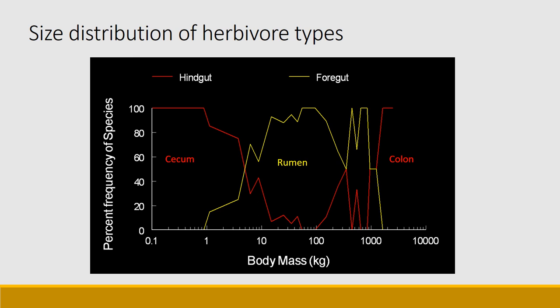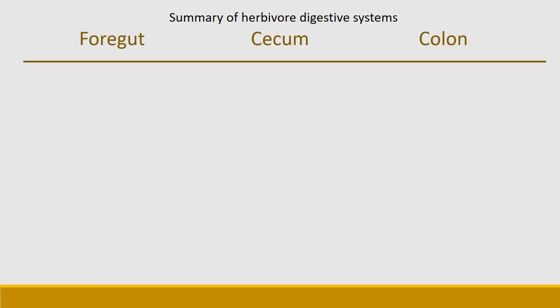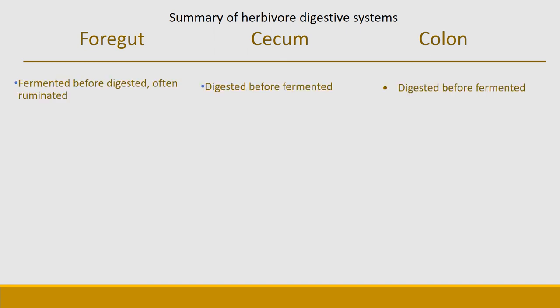And I think there's a little bit of a review slide here in a second. We can go through why the size distribution makes sense. Yep, so here's our review. We're going to go through foregut, cecum, and colon fermenters. So we'll just repeat as ourselves, a foregut fermenter ferments plant cellulose before the plant is digested. That means that they don't get to use those yummy cell solubles themselves.